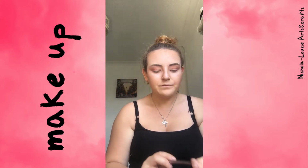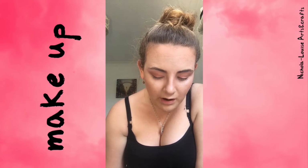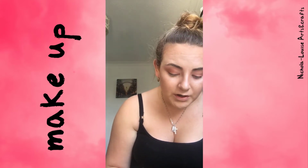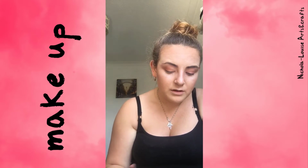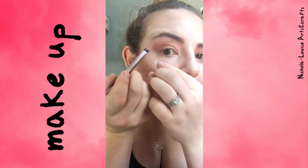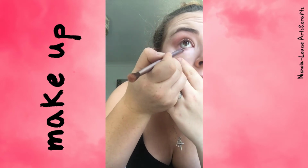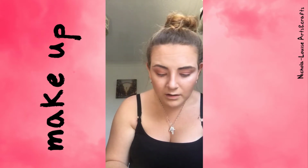Okay, so now with this flat brush, I'm gonna use a mixture of the light, actually, do you know what, I'm not going to use the lighter colour. I'm going to use the buzz, so the same colour as here. I'm going to put a nice thick coat on, and then I'm literally going to go under here. That's it, clean that up a little bit with my finger.